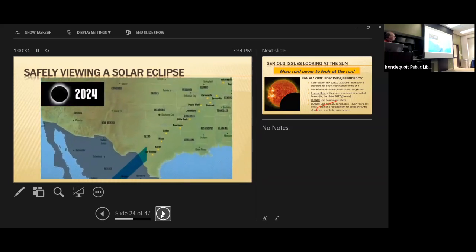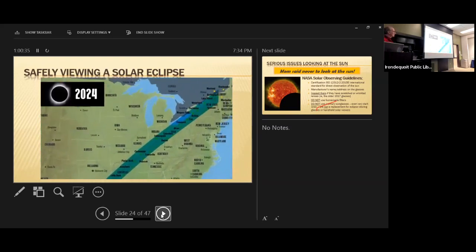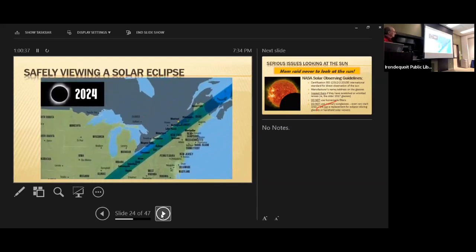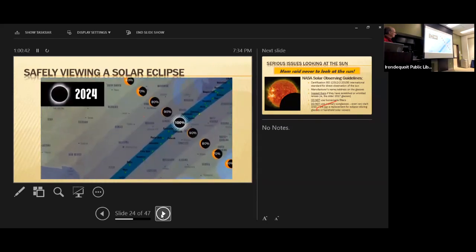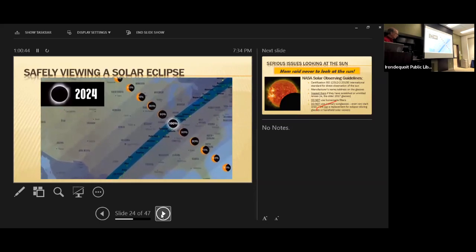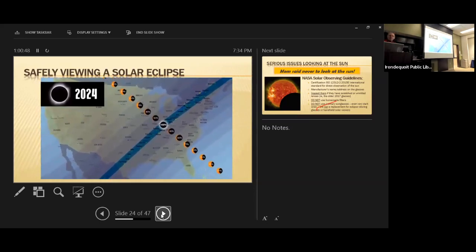During April's total eclipse, only a small section of North America will actually experience totality, and this brief period will last less than 5 minutes at most. For the rest of the eclipse's partial phases, leave your approved solar filters on and enjoy the show safely.